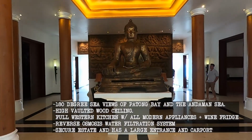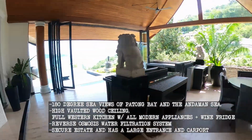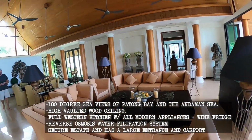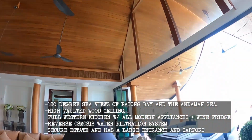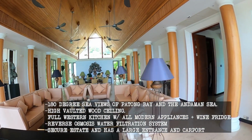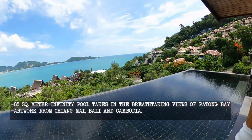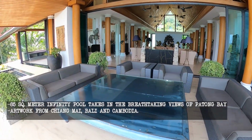Enter this one-of-a-kind pool villa with a grand lobby, which features artwork from Chiang Mai, Bali, and Cambodia. The lower floor has three bedrooms, king-size beds, and vanity sinks. All bedrooms have covered terraces with sunbeds and sweeping sea views of Patong Bay. The high vaulted wood ceilings are a signature of this property, as well as the 85-meter infinity pool. This gorgeous property is fully furnished and secure.